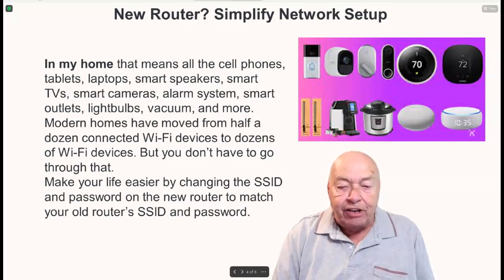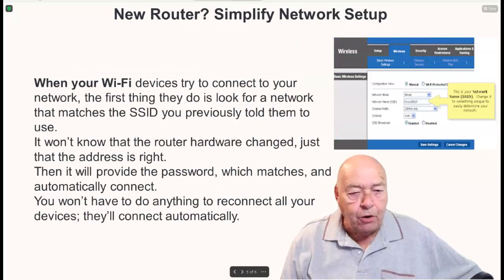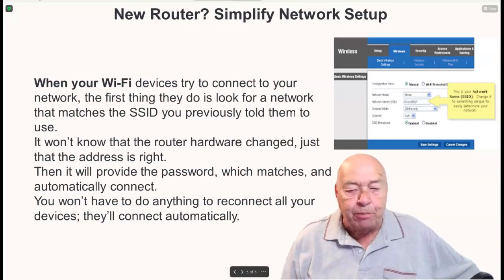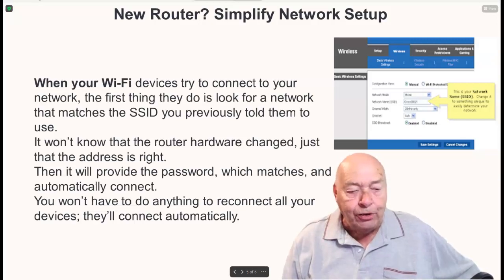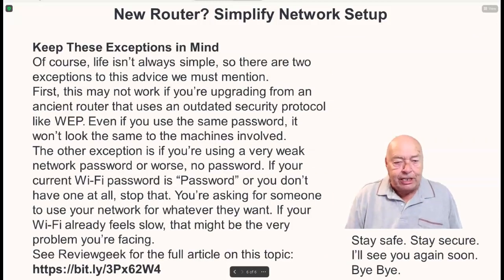Make your life easier by changing the SSID and password on your new router to match your old router's SSID and password. When your Wi-Fi devices try to connect to your network, the first thing they do is look for a network that matches the SSID you previously told them to use. It won't know that the router hardware changed, just that the address is right. Then it will provide the password, which matches, and automatically connect. You won't have to do anything to reconnect all your devices. They'll connect automatically.